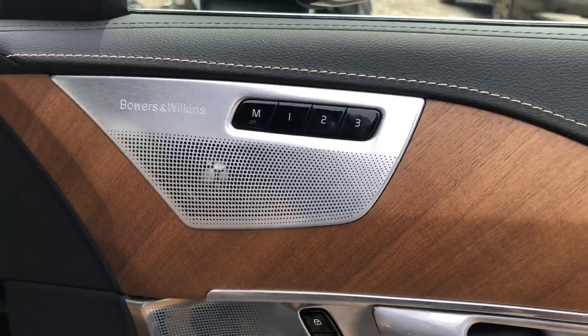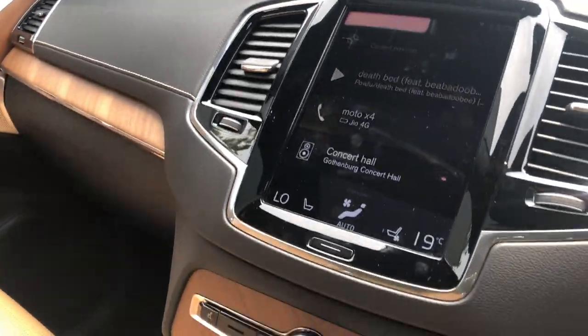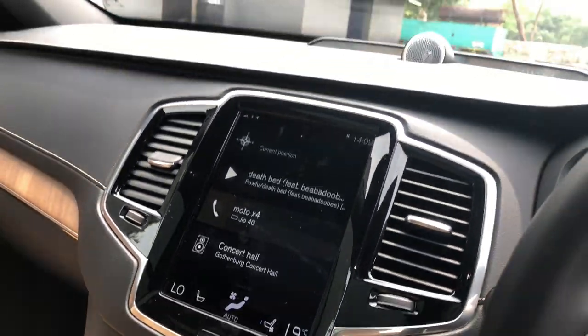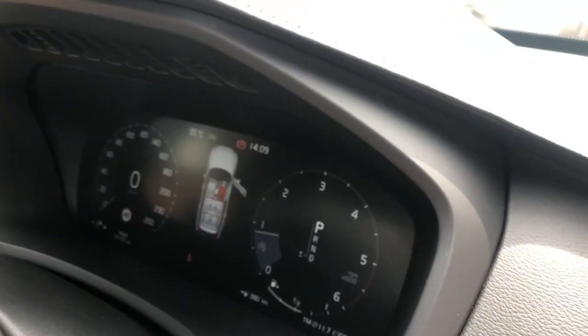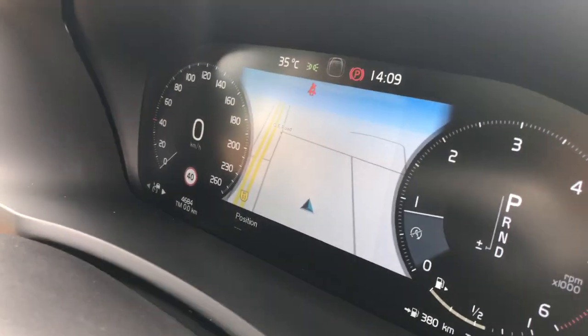So this car is not limited to these features only. For starters, it gets this beautiful 12.3-inch touchscreen system which comes with Apple CarPlay and Android Auto as standard. And also this digital driver's instrument cluster, which doesn't show much information but shows the basic information such as navigation and etc.